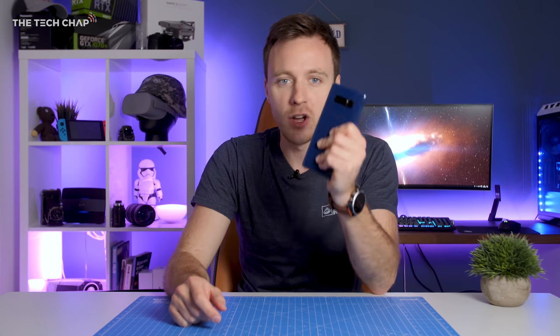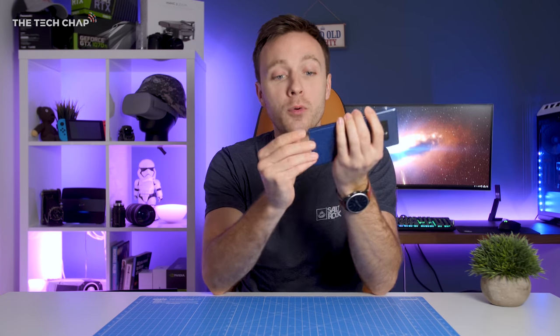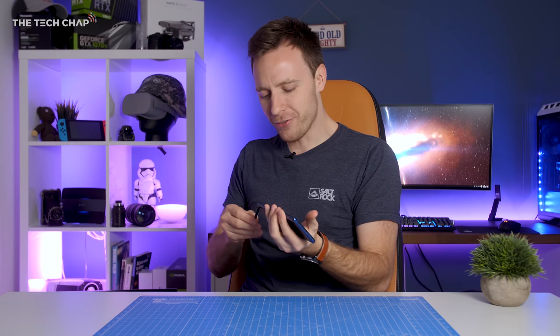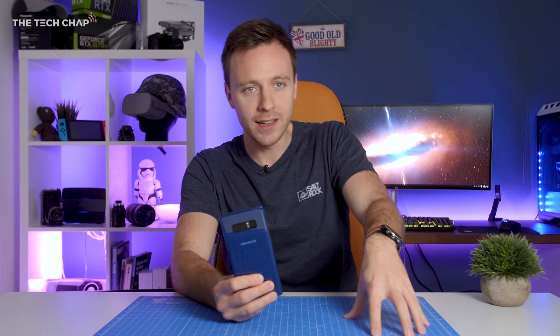So I've got the Galaxy Note 8 here, which is still a great phone, but the Note 9 is a fair bit better, especially with the faster processor, the upgraded S Pen, and, I think most importantly for me, the much bigger battery. And also with Christmas coming up, I figured if I traded the Note 8 in and put it towards the Note 9, I might actually give it to my dad for Christmas.